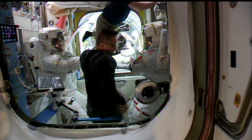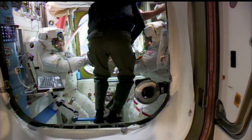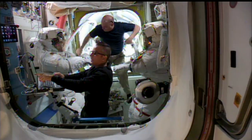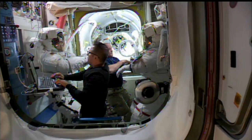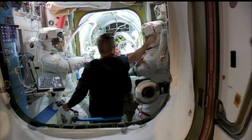Now removing the gloves, which is the primary source of tension and stress during a spacewalk. Not a lot of walking during a spacewalk. Feet are not really used except for Mark Vande Hei on the right, who strapped himself into the portable foot restraint that he used for various tasks throughout the spacewalk today. Otherwise, spacewalks are mostly done with the gloves and hands. Taking off the gloves relieves tension. You might see them move their fingers a little bit and relieve some of the stress from that 5-hour, 57-minute spacewalk.